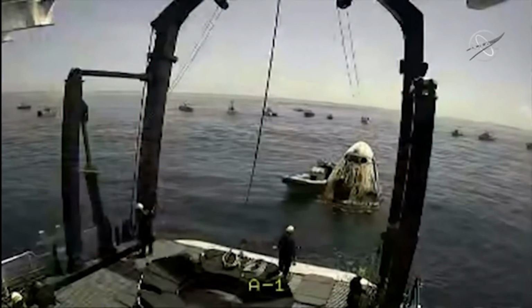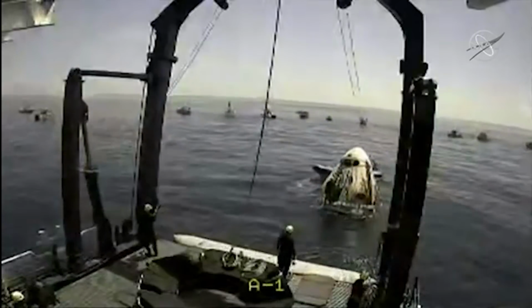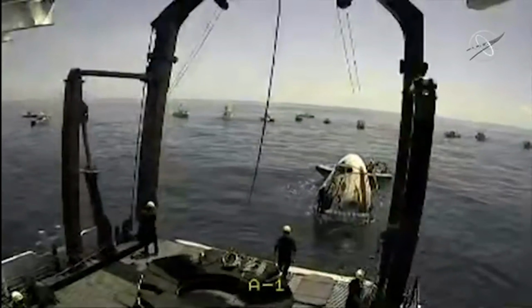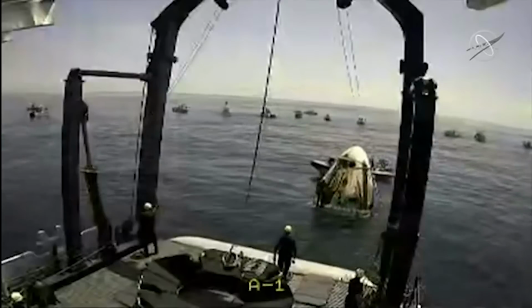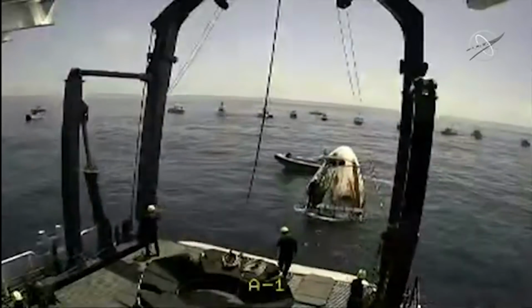So while this is the first time we are recovering a capsule with crew members on board, the recovery team has been... And Dragon, just letting you know, we got a couple lines connected and rigging is in progress. Copy that, SpaceX. Thank you.